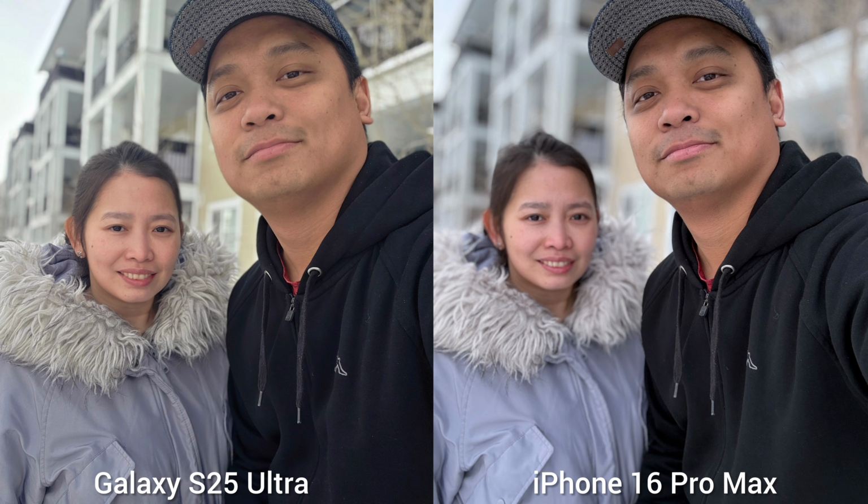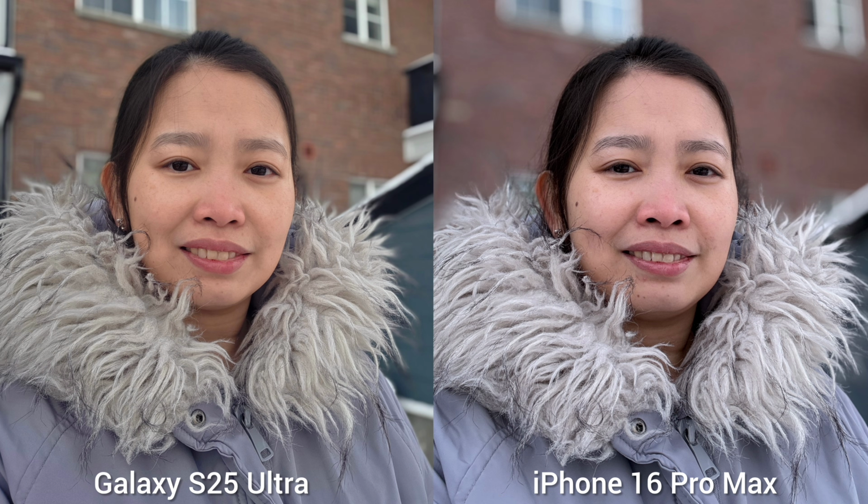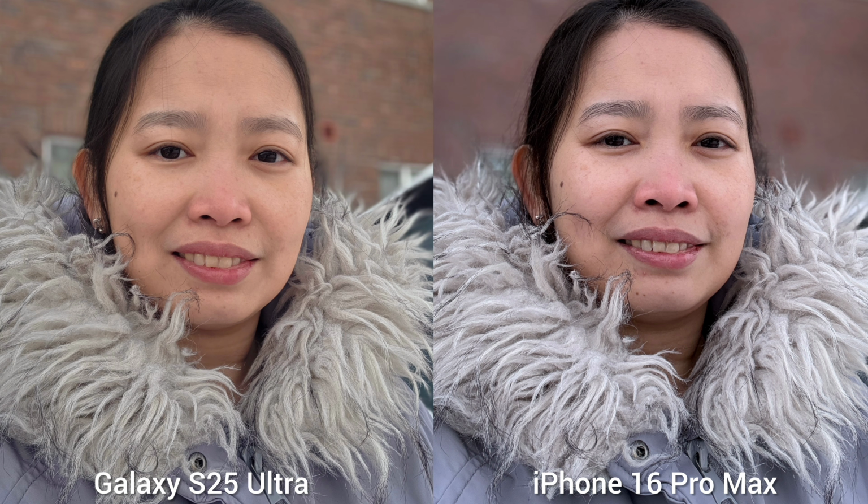I like the selfie on iPhone 16 Pro Max. You got more details on the subject and you would see that there's gradual blur. There's more details on iPhone 16 Pro Max, but the skin tone is warmer on Galaxy S25 Ultra.